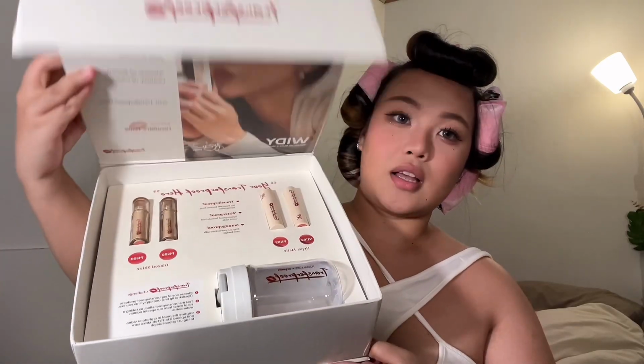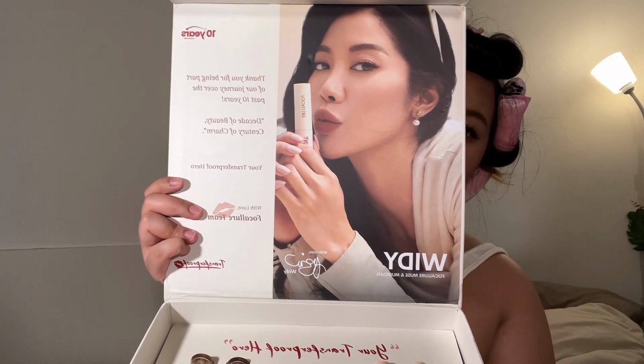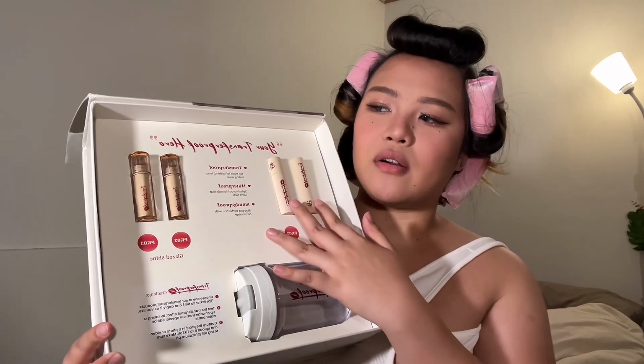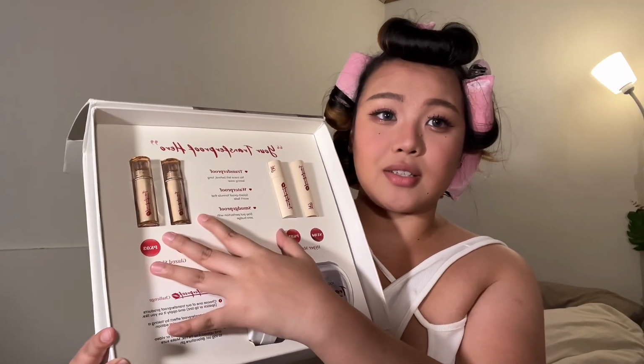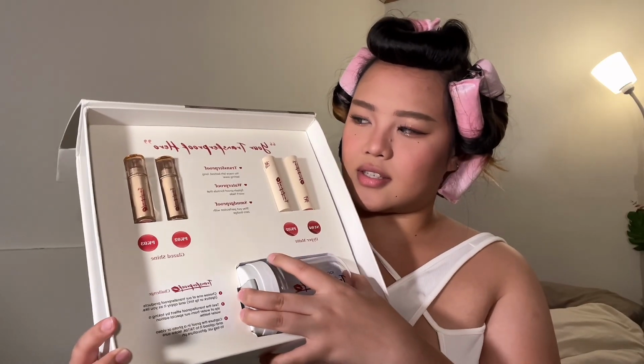So, tada! They have an ambassador, Miss Sweetie. And inside, we get this cute little package. Just to be transparent, I already know the formula of these. I've tried them in a couple of TikTok videos and I've shown you guys yung comparison netong dalawa. But this time, it comes with a cute little sippy cup.